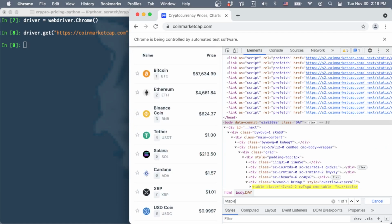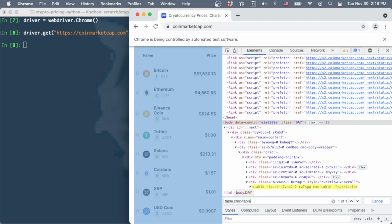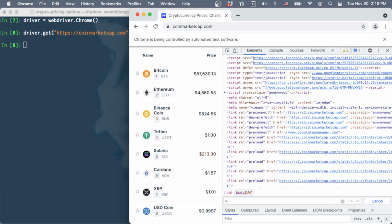CMC table. So I could do class equals CMC table for a good XPath. No, I'd have to do class contains. But I bet I can get this with... There we go. We've got it. I just need a table.